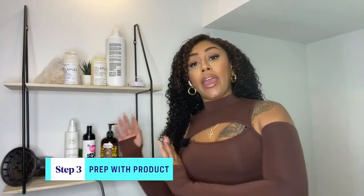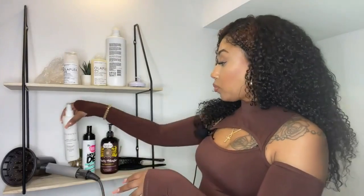I like to prep my hair first with a spray leave-in, something that's not too thick, that's really gonna help detangle the hair while I put the product in and keep my hair moisturized underneath my holding product. So really, really wet hair, you're raking it through, making sure that there's no frizz and that everything's fully saturated. And then you can get out of the shower and style a little bit more.